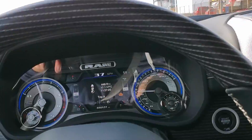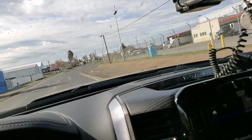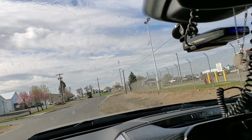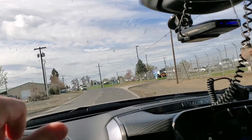Now on this one, this 19, this is 17.1 for the last 448.4, and that's not the correct mileage for Tri-Cities and back, but this is overall. Spokane, Tri-Cities, back to Spokane, I average 17.5.